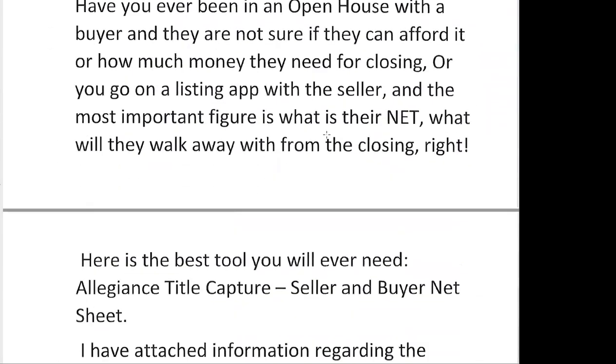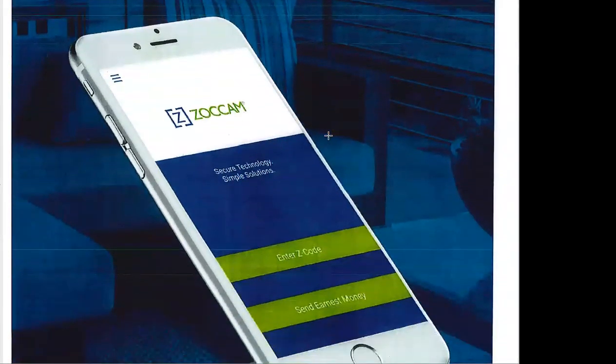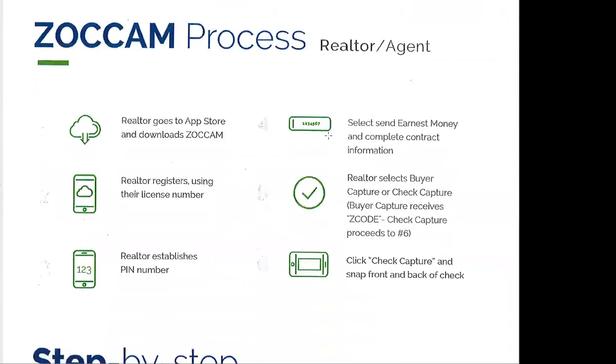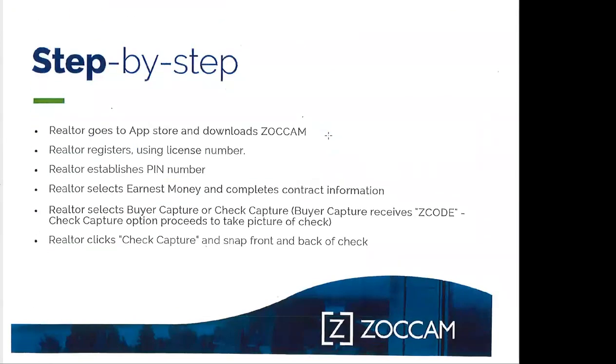What was the other thing? Okay, so I think you said there were some examples of the ZOCAM, so I was going to show that. Yeah, ZOCAM is where the agents can take a picture of the check for your buyers and they can send it to us. The steps are on the back side. It's a step-by-step process, real easy to follow.